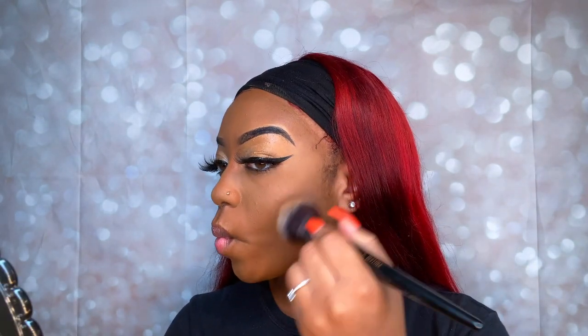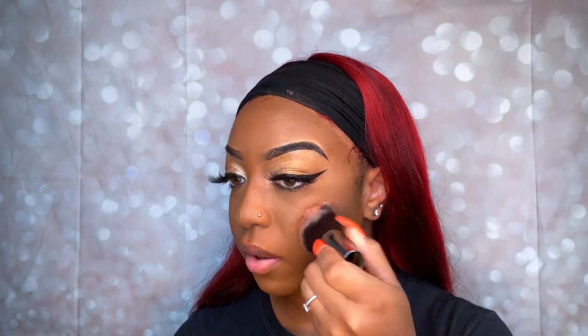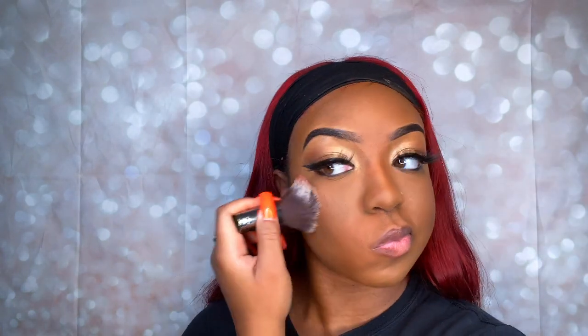And once that step is completed, I'm going in with my Maybelline Cosmetics Fit Me Powder in the shade 360 Mocha, just to bring out my contour a little bit more, bring out some more definition to my face. And then I'm adding blush with my e.l.f. Cosmetics Blush Palette in the shade Dark, using the dark red shade or the dark pink shade that's in the bottom right.